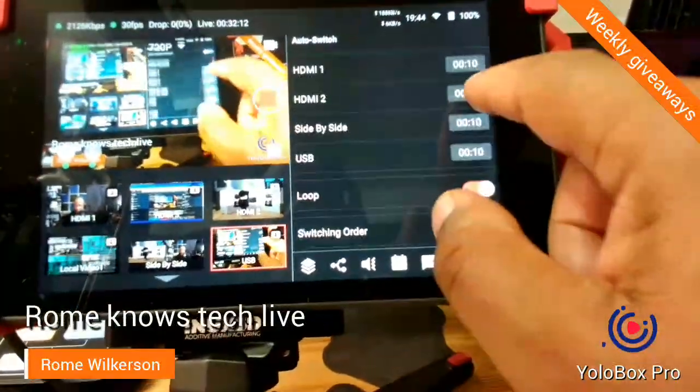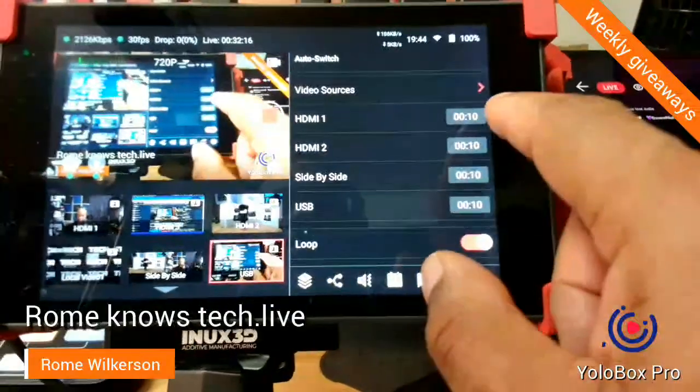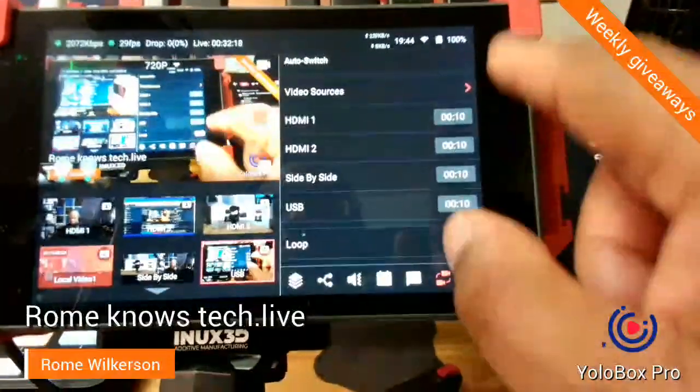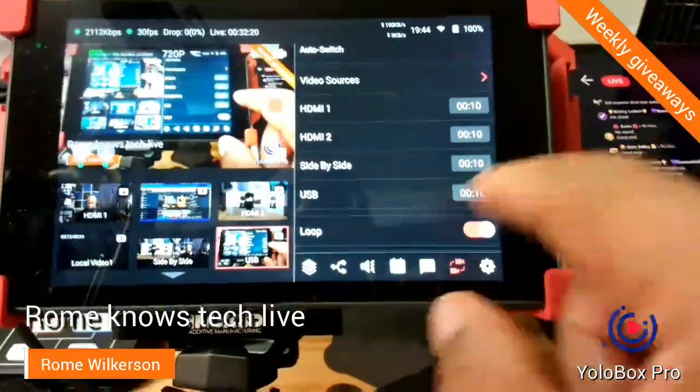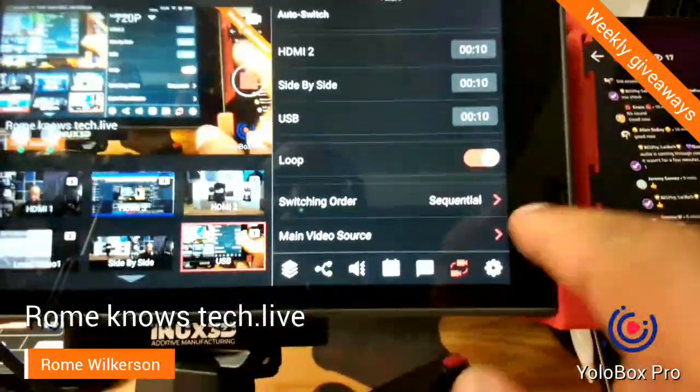Now I can come in here and I can also determine how long I want them to stay on one specific thing. So we're just going to leave it at the default of 10 seconds, just so you guys can kind of get an idea how this works. I do have it also set to loop, so it is going to continually loop through.